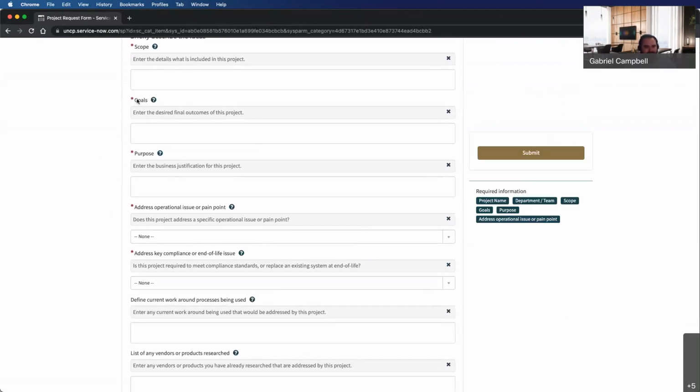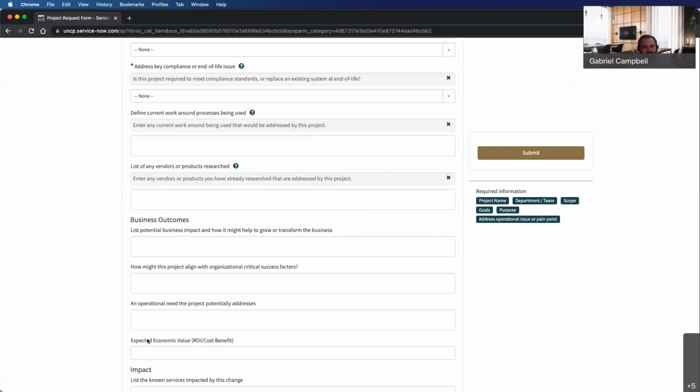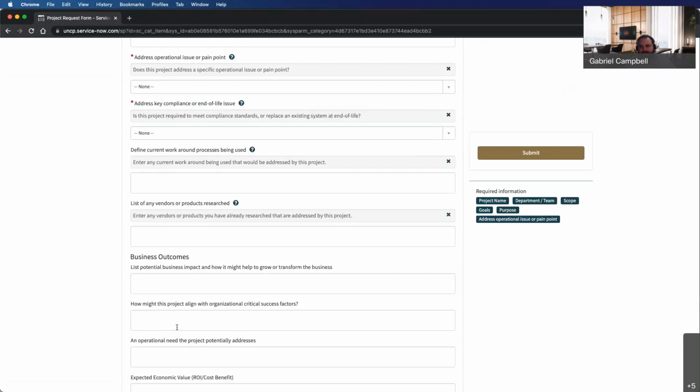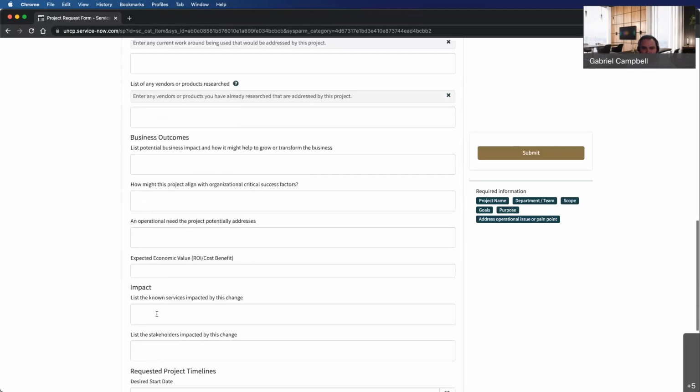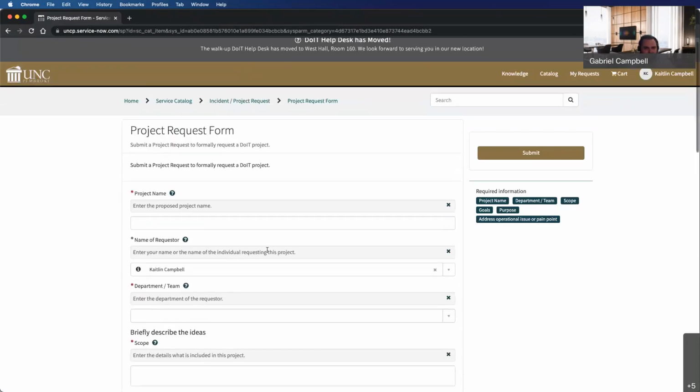The ones with the asterisk mean that it's a required field, and there are a lot that are not required but optional. So if you have this information when you're filling this out, include it. But if you don't have it, it won't stop you from submitting it. So does that make sense?